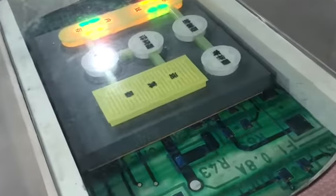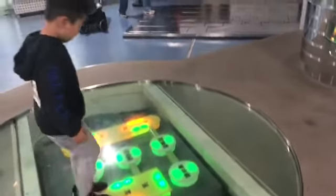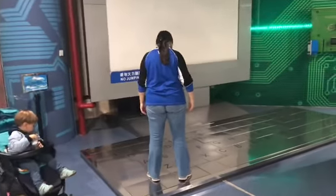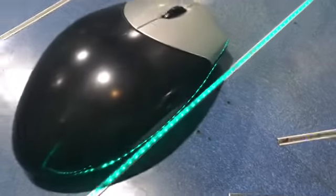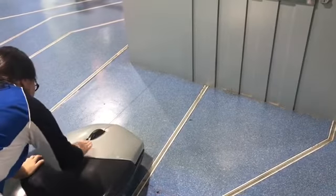This is a giant circuit. What did you do? Oh, is this keyboard? We're too heavy. Oh, look, it's a giant mouse. Whoa. Do you want to try to move it? Does it move? No. You can press the buttons, though. That's hilarious.